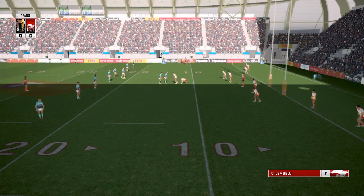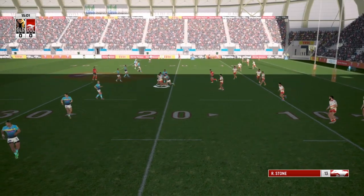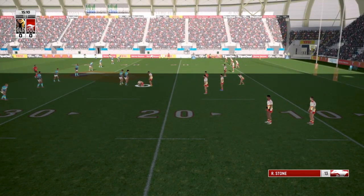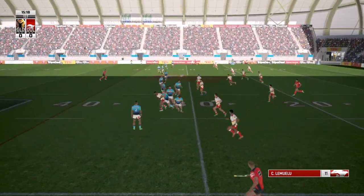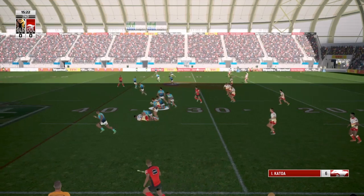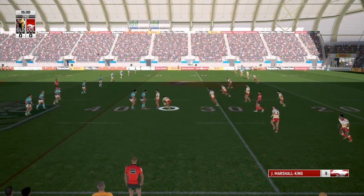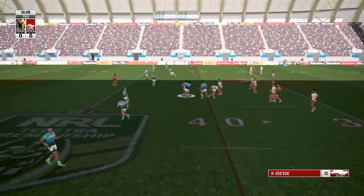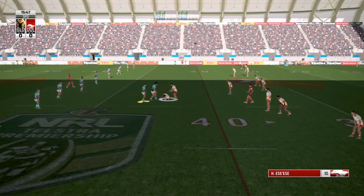Hands away. Stone. He's got momentum. Still going. Move. He's held there. Namuru slips a pass away. Namuru puts him away. Stone. Commanding plenty of respect from two defenders.